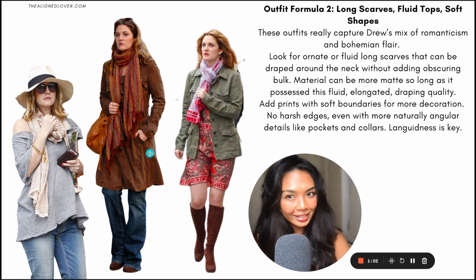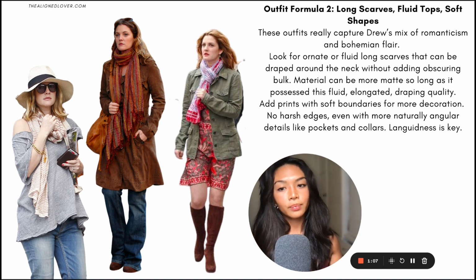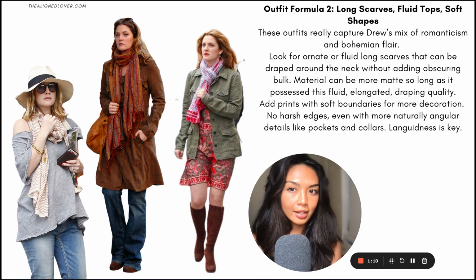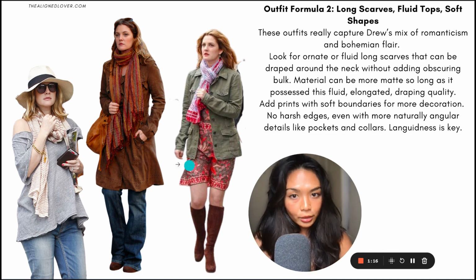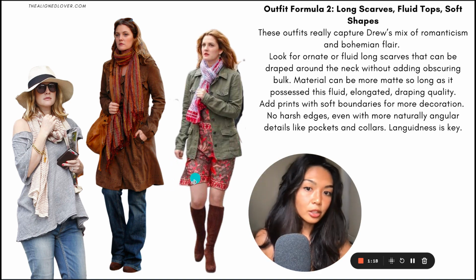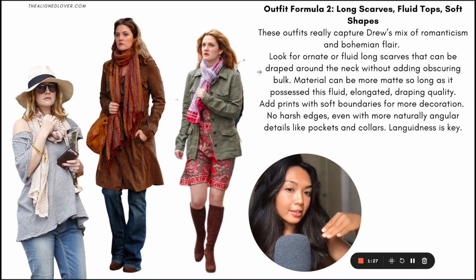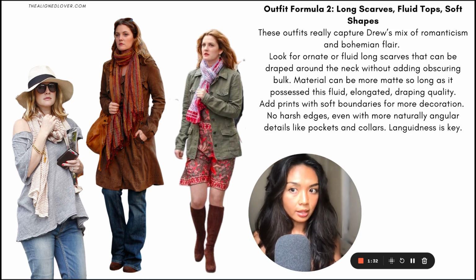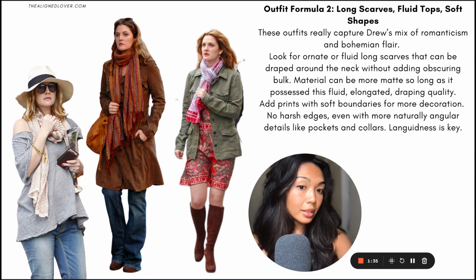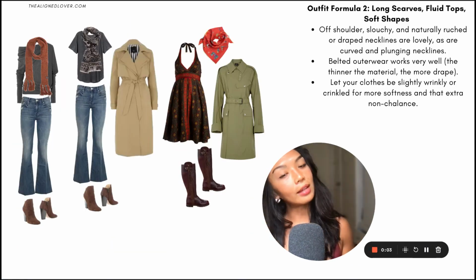A slightly crinkly or wrinkly nature to a coat can make it a little bit more nonchalant, languid. Distressed looks are really great for this outfit formula. Soft boundaries in the shapes and the patterns, even in the more angular details like pockets or lapels or collars, a sense of limpness can really soften it and make it look more accommodating for a romantic or petite, softly curved body.